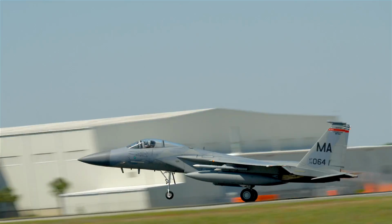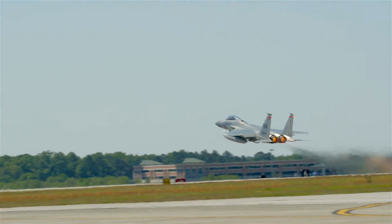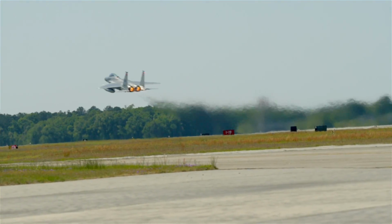They'll also train over the land ranges, dropping weapons on the range to continue to hone those skills as well.